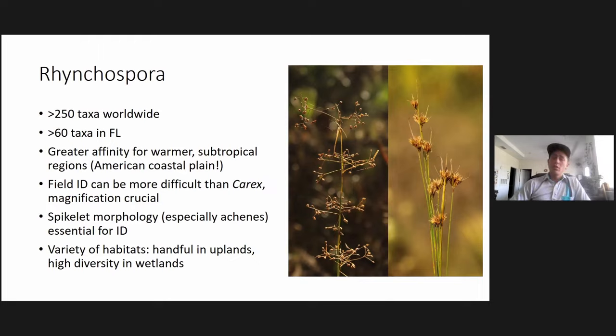Field identification, although you can ID some in the field, it's a lot more difficult compared to Carex. Magnification is really crucial when it comes down to identifying these things to species. And usually you have to look at the shape of the spikelets and the shape of the achenes, the textures. These are really essential characters to identify Rhynchospora species. And as I mentioned, they're found in a variety of habitats from the wettest to the driest.